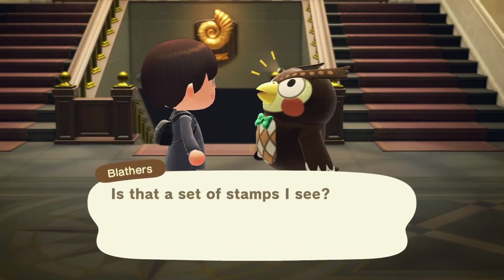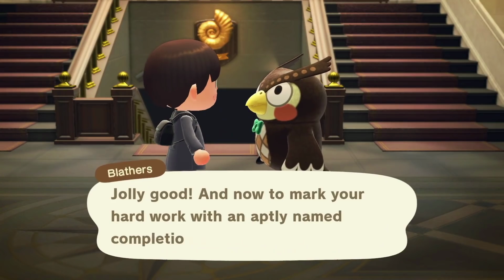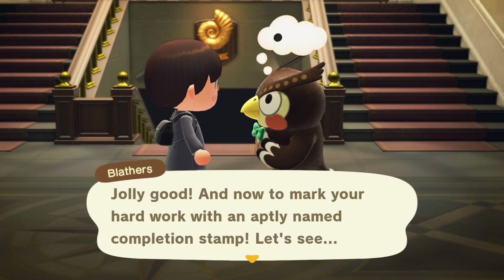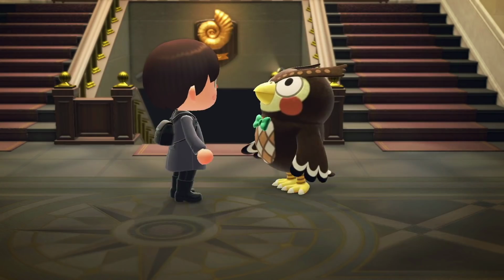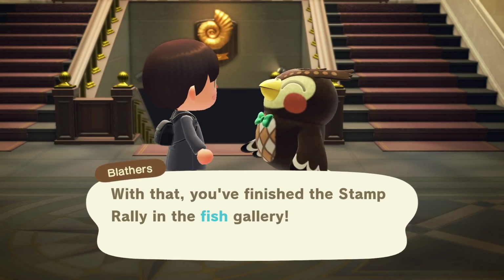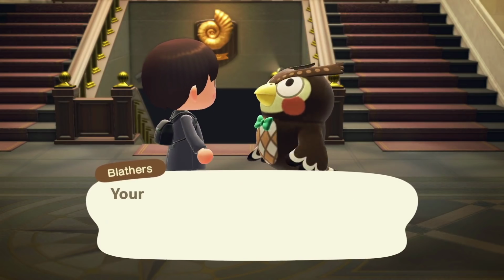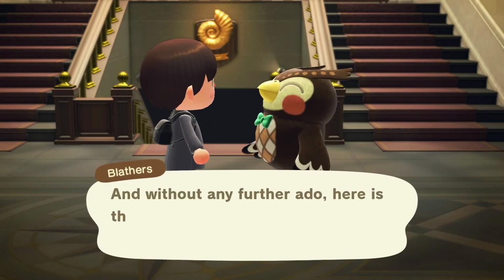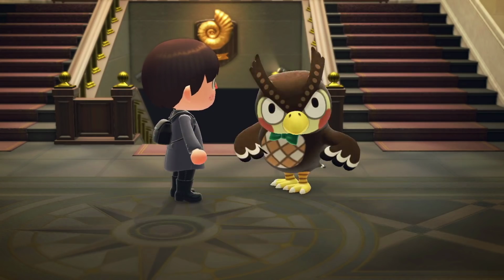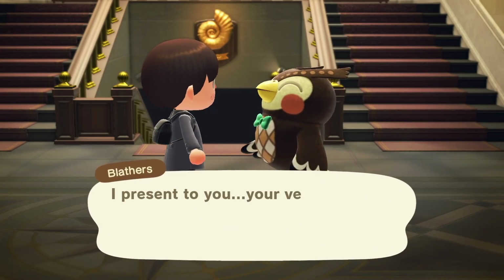So once you've done all 4 exhibits, or you can do them individually if you'd like, you can go and talk to Blathers again, and he will reward you for your hard work, I guess, if that's what you would call it. Like I said, this is an incredibly easy event. It's not designed to be stressful or tricky. It's just designed to be an extra little bit of fun in the game. And obviously they wanted to update it this time around because for some reason it didn't include the art exhibit last year, which really didn't make any sense. But hey, I'll always take new changes.